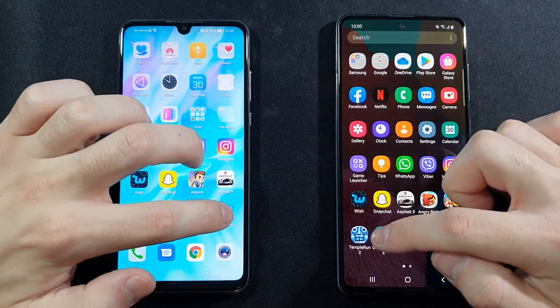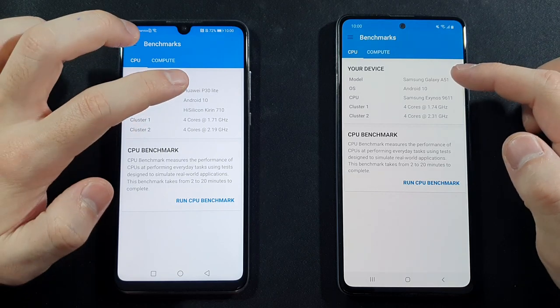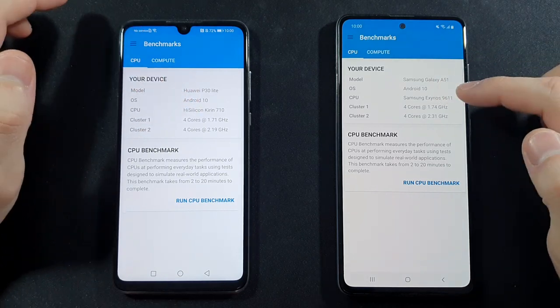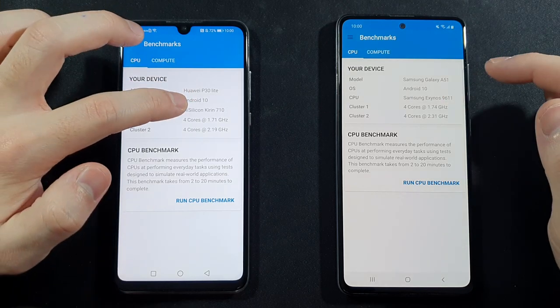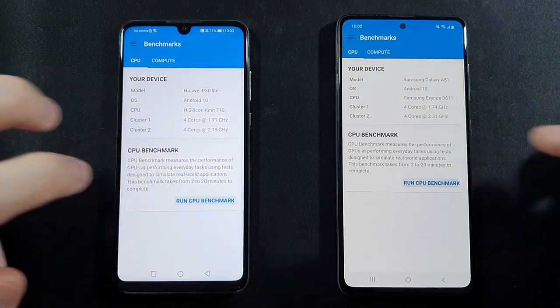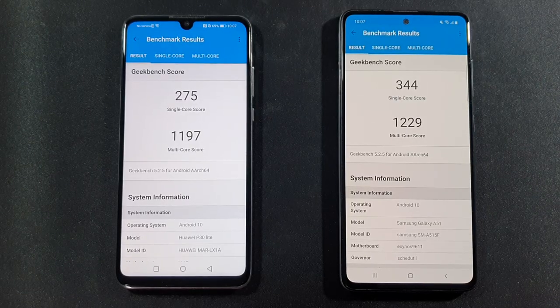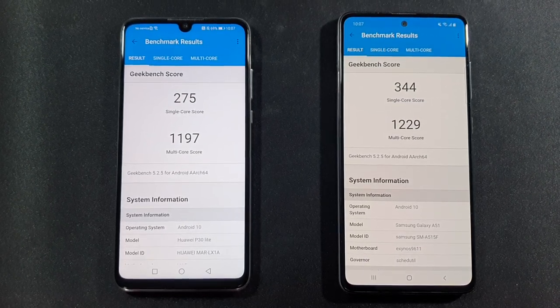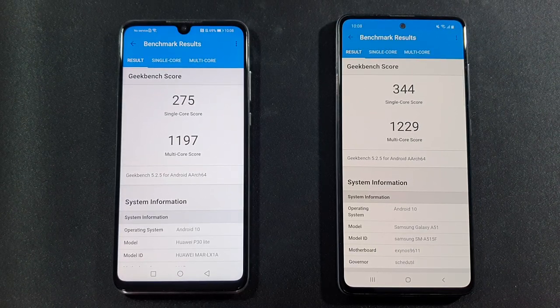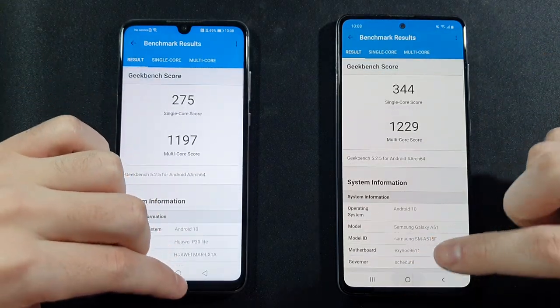Now run Geekbench 5 and see the difference between them in CPU benchmark. As you can see, Huawei P30 Lite and A51, Android 10, which has the Exynos 9611. This is the HiSilicon Kirin 710. Let's run them at the same time, and after this test finishes, we'll be back. And we are back right now. As you can see, A51 is better overall in both single-core and multi-core score, but there is not much of a difference in multi-core score. Both on Android 10, both have 4GB of RAM, as you can see. Let's go back to the home screen.